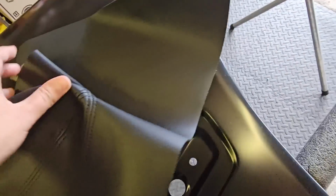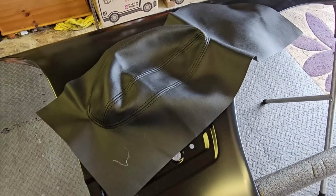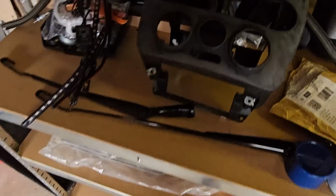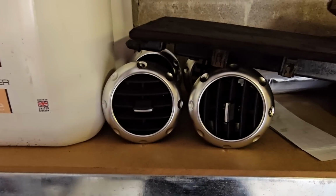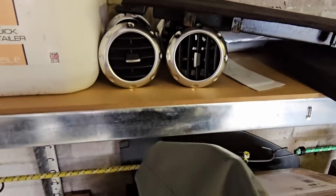So these are inserts for the door cards, because the ones that are in the car are all sagging and horrible. So these are the finest Chinesium off eBay, Amazon, I can't remember, but we're going to fight with those and put those in. Got a new armrest there, and then I've got some Audi TT vents to put in it, so they'll go in. New cabin filter there, new gear gaiter, as I said.